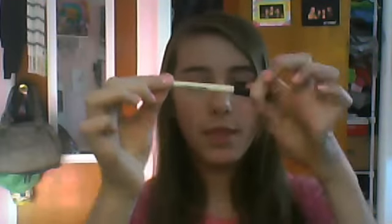Then I got a replacement Essence of Beauty eyeshadow brush because I broke mine. Don't know how, but I did. So it just looks like this, and this is really good. This is the old one. You can see it's really crooked. And this part comes off. So I don't know what the heck happened to it, but this is broken, so I'm just gonna throw that out. Yeah. So, anyway. Then I just got a new pair of these scissors.